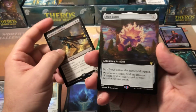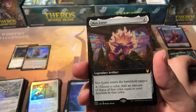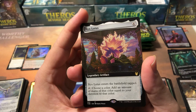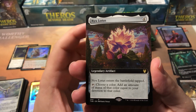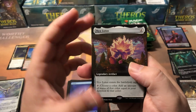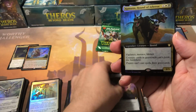Finally. Oh my god, finally. Do you know how long I've been waiting for a Nyx Lotus? I have opened 2 boxes and like 5 or 6 pre-release kits and a whole bunch of other stuff, and I have yet to get a Nyx Lotus, and that's the main card I was really looking forward to in this set. So finally got one. Thank you. About time. Oh, and we got a box topper.